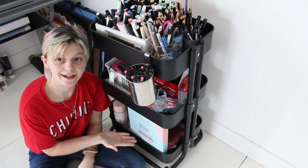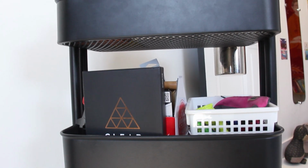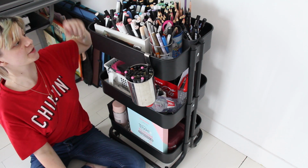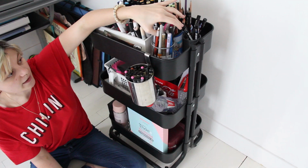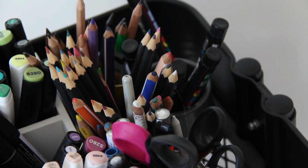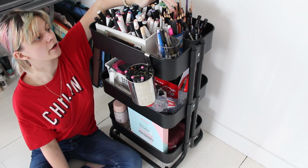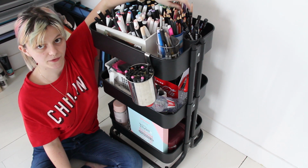I also have an IKEA shelf desk thing. You know what I'm talking about. It's actually really useful and I'm so happy that I have it. So first of all, I have this, which is all my alcohol-based markers. Here is some kind of miscellaneous, so scissors, X-Acto knives, some white pens. It's a bit of everything. Here are some colored pencils, and here are my actual pencils.